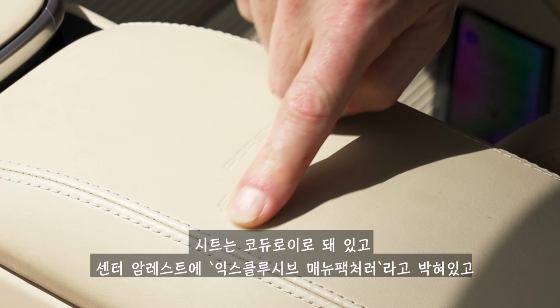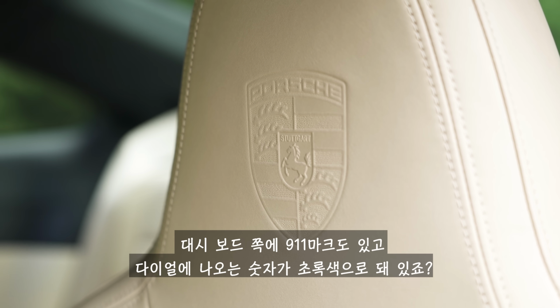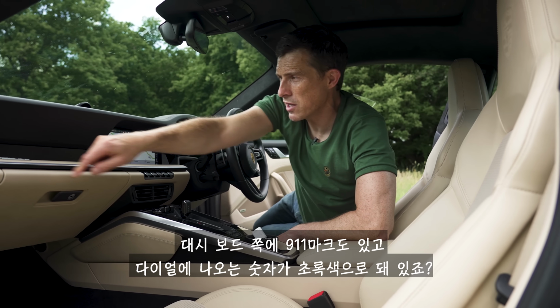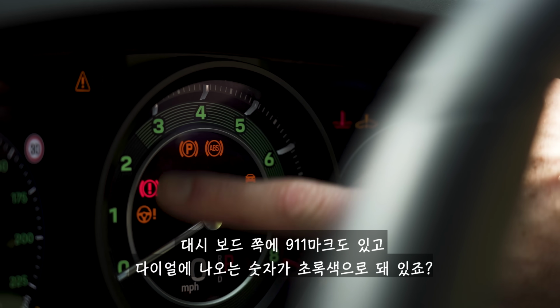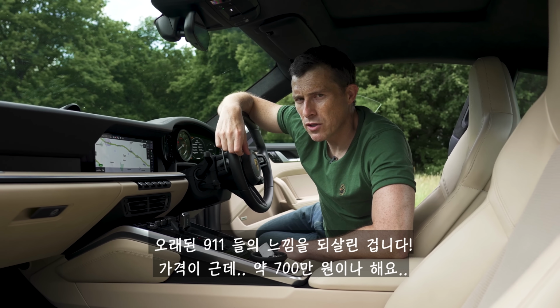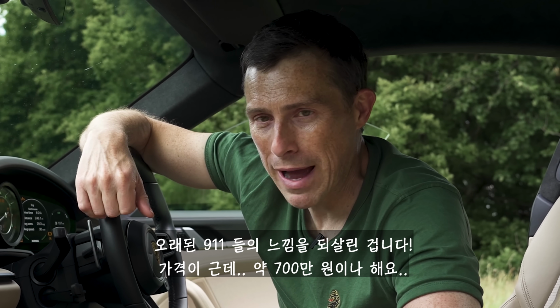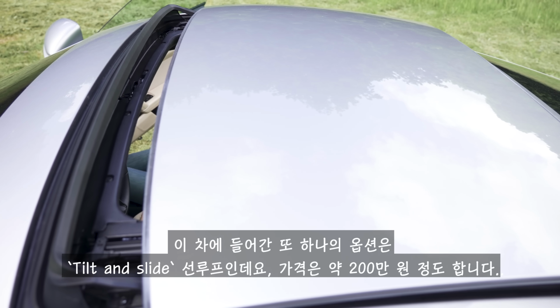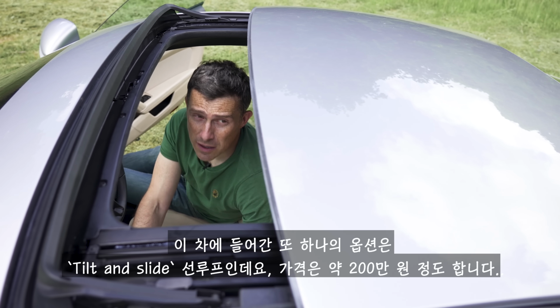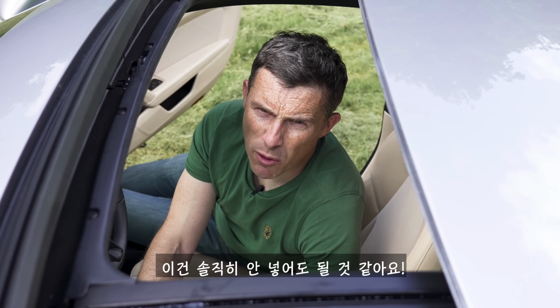You've got exclusive manufacturer embossed here on the centre armrest. You've got the Porsche crest on the headrest. You've also got a little 911 badge there. And you've even got these green elements on the dials. It's all supposed to hark back to 911s of yesteryear. £4,440 though. Another option fitted to this car is the tilt and slide sunroof, £1,238. I don't think I'd bother with that.